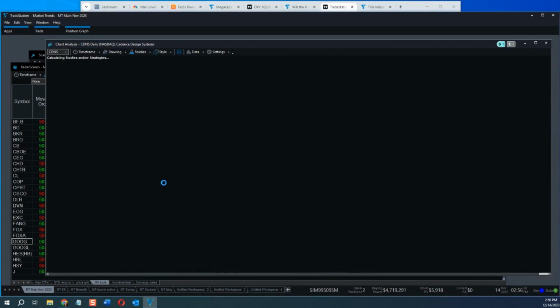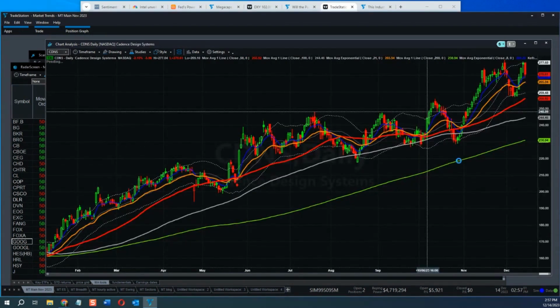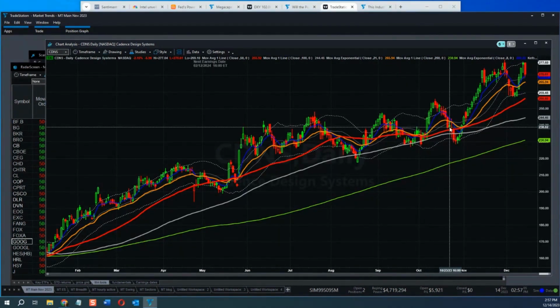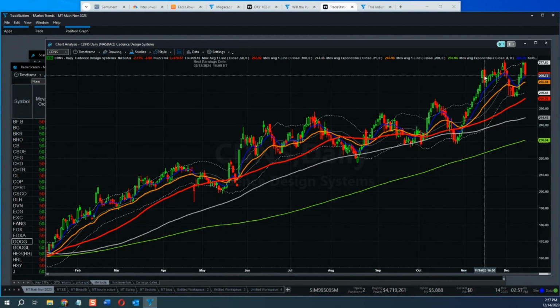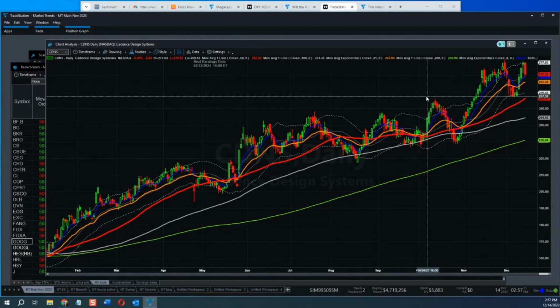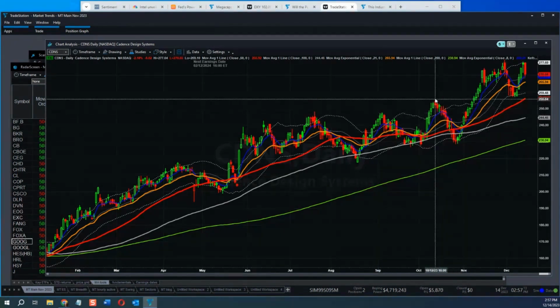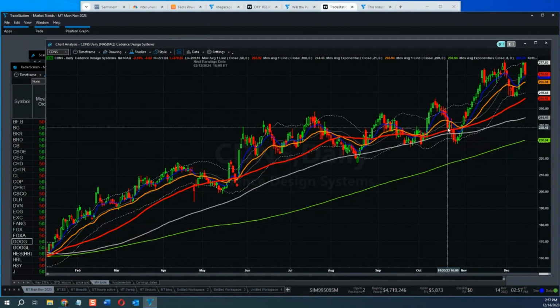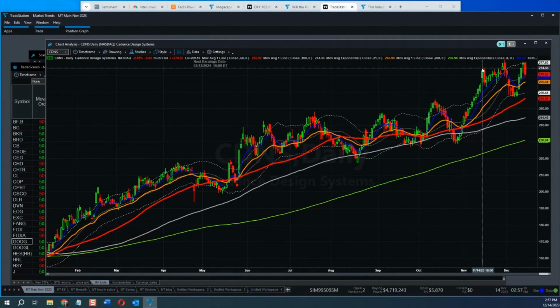We did this, for example, Cadence. Wasn't quite like this. So it had a new 52-week high here. It pulled back toward here, hit the 50-day, it went a little bit lower, but then it continued higher. So this was an example of how this thing could be used. It would have been flagged here. We did a TradingView idea on it somewhere here. It went a little bit lower and then it exploded higher.